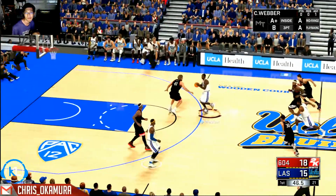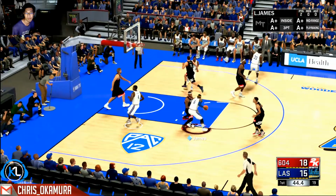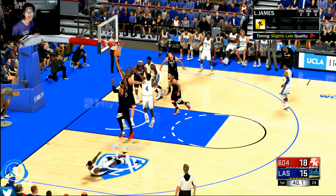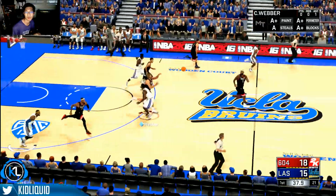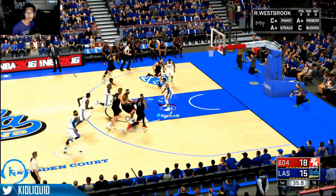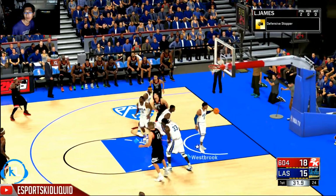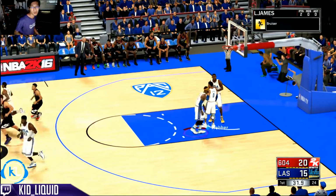They really can't allow him too many open looks like that. I mean, that's just inviting trouble. I mean, it's early enough that they have plenty of time to make adjustments, but their D has to improve. Cousins, the pass to Nowitzki. He's got space. And there's Vancouver with another bucket.